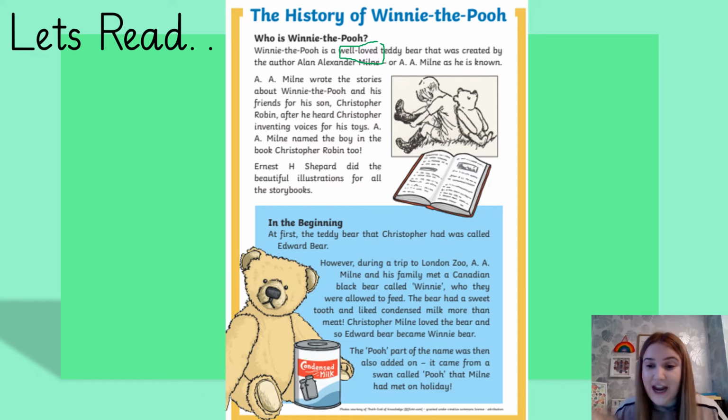So he decided to change the name of his bear from Edward Bear to Winnie Bear because he loved this Canadian black bear so much. The Pooh part of the name was then also added on. It came from a swan called Pooh that Milne had met on holiday. Wow, so he's actually changed the name of his bear and called it Winnie the Pooh based upon two real animals that he'd met, Winnie the Canadian black bear and then Pooh the swan.